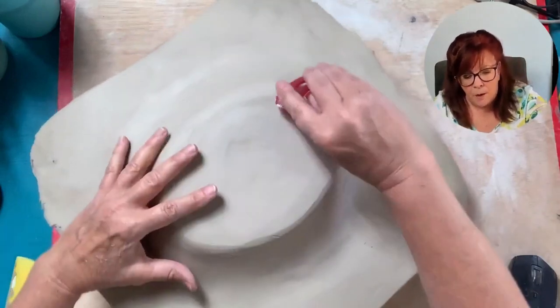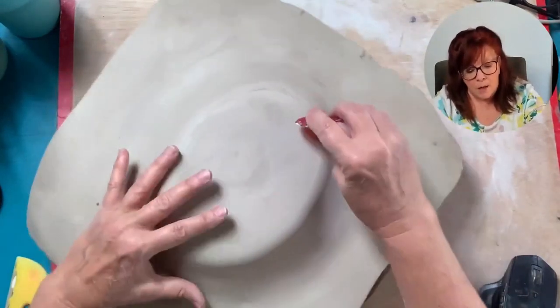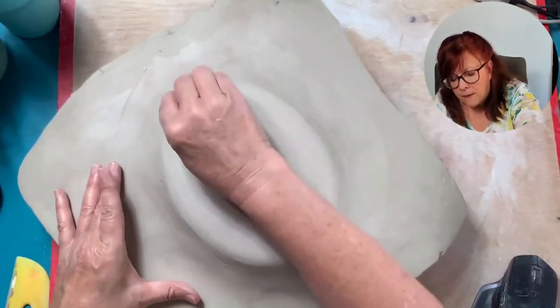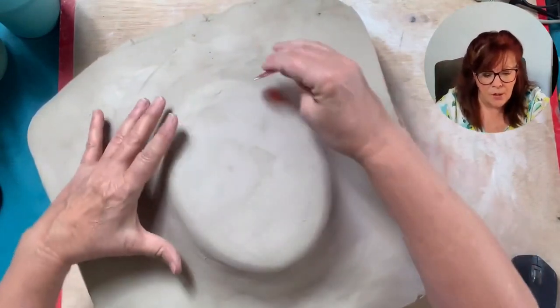I'm just bending my red rib over the back of this. Kind of weird when you go backwards and you're not used to it.